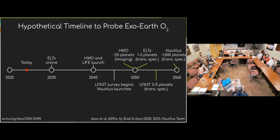An LFAST survey could happen in the mid-2040s if we get things building. But also the Nautilus project that I was talking about is expected to launch about that time too. And so those are potential avenues to search for O2. By 2050, the Habitable Worlds Observatory is expected to image 25 Earth-like planets.